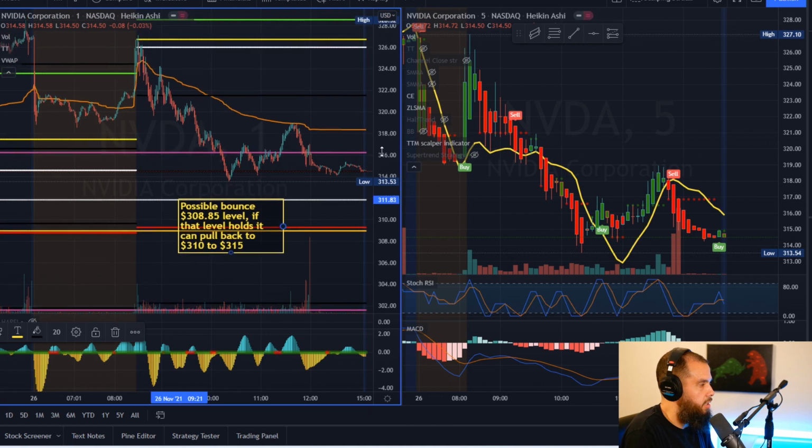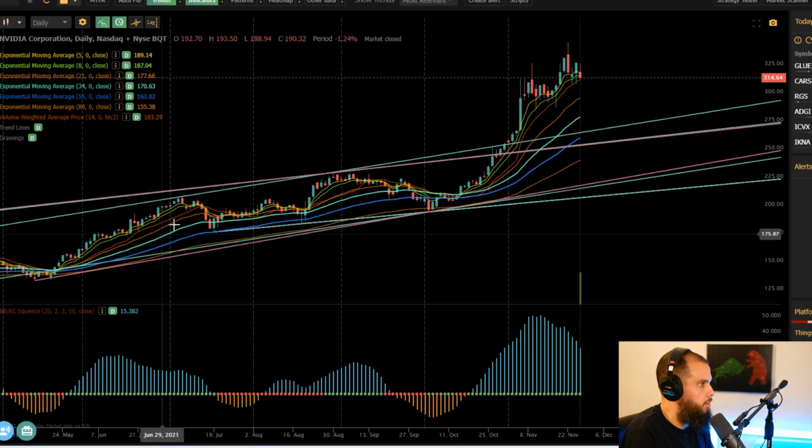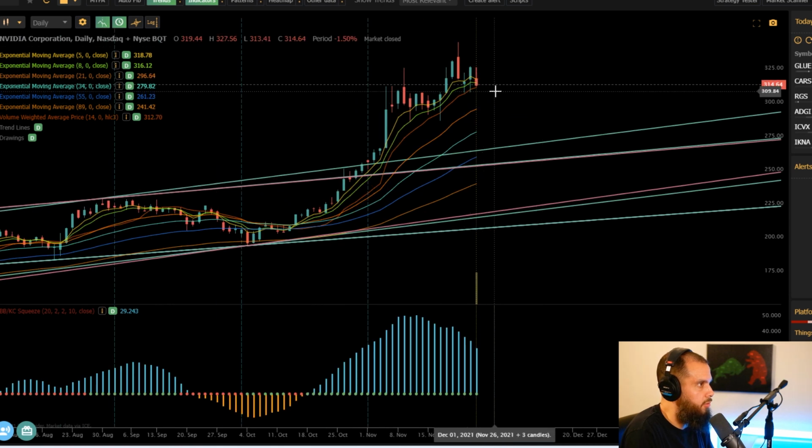Next is NVDA. NVIDIA has been on an uptrend for quite a while. If we look here, it broke through this trend here and it's still climbing. It did a little bull flag, and it looks like it's starting to form another bull flag.